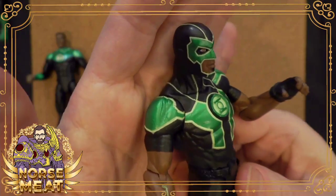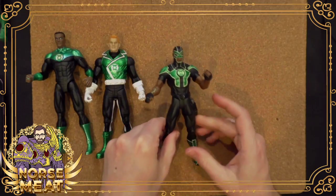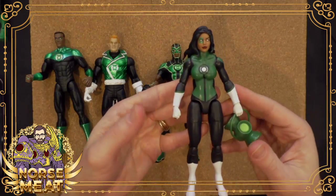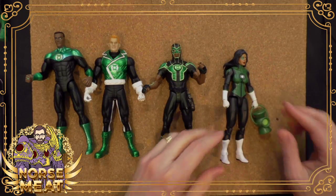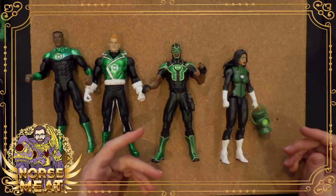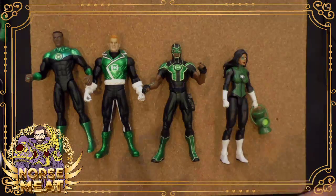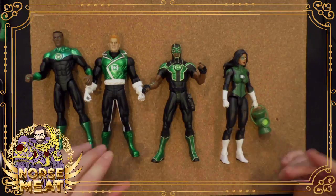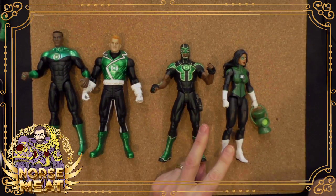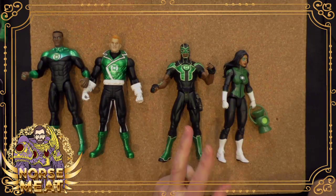And not too long after Simon hit the scene, we did get yet another Earth Green Lantern, and our first Lady Earth Green Lantern with Jessica Cruz. Now, because these characters have been around for years now, there are not a lot of toys of these. They do both exist in HeroClix. So again, I've got HeroClix figures of them. Not handy, but I think these are the only action figures of these. The only traditional action figures.